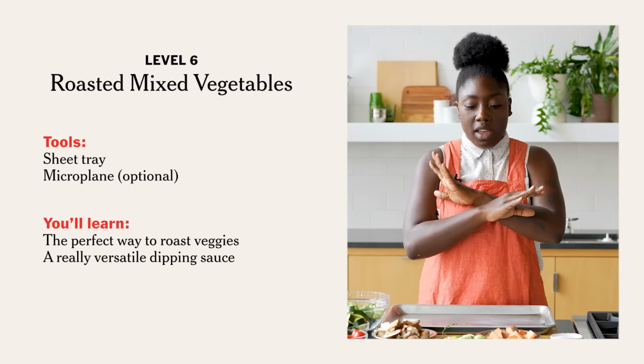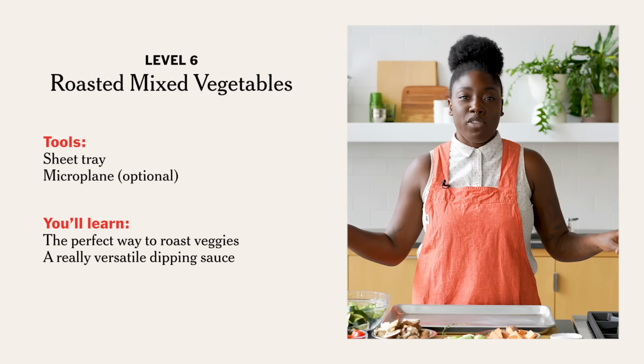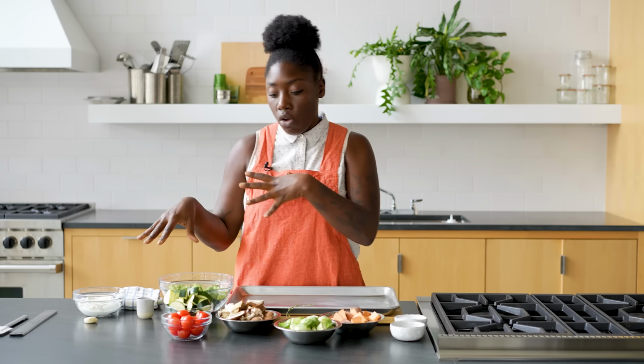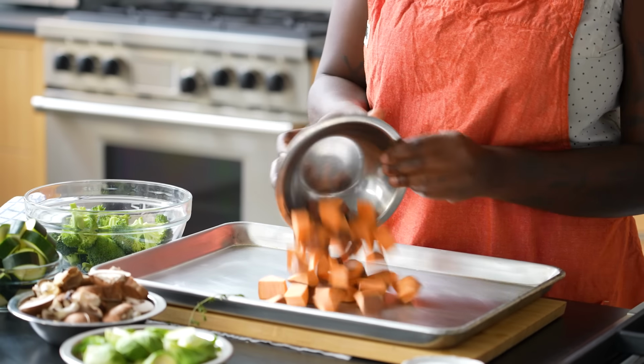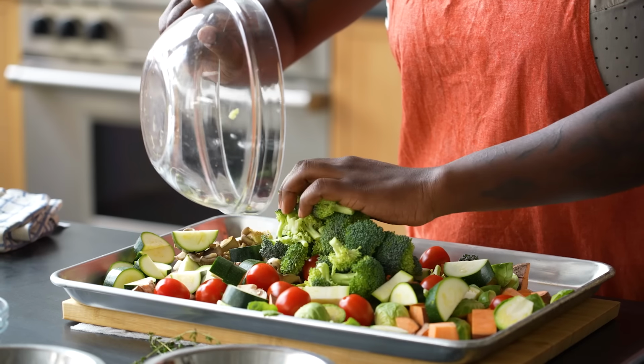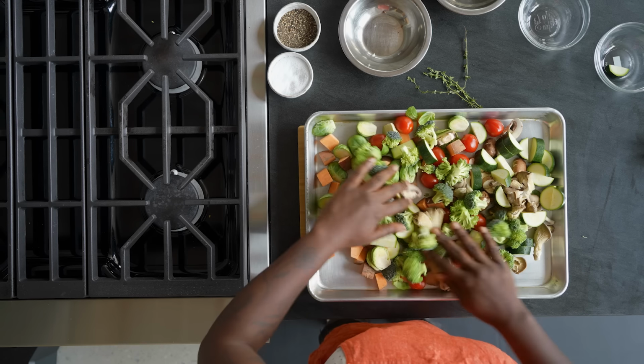Nothing is easier than putting a ton of vegetables onto a sheet pan, popping them in the oven, and letting them go. Your main takeaway though needs to be make sure they are vegetables that cook at similar times. What we have here is a real mixture of sweet potatoes, Brussels sprouts, mixed mushrooms, tomatoes, zucchini, broccoli. These are going to work very well together on a pan.